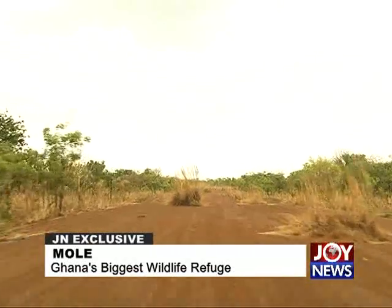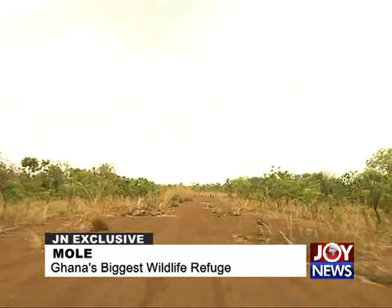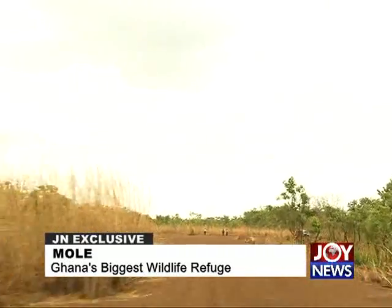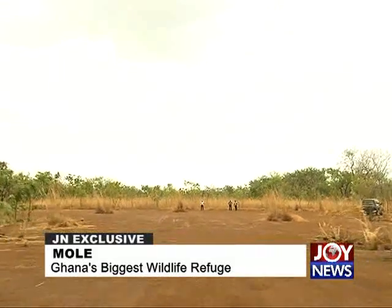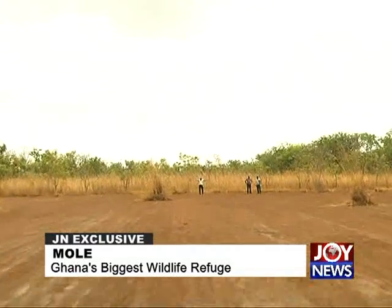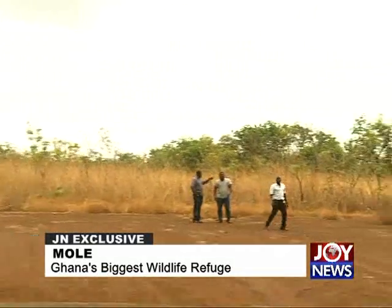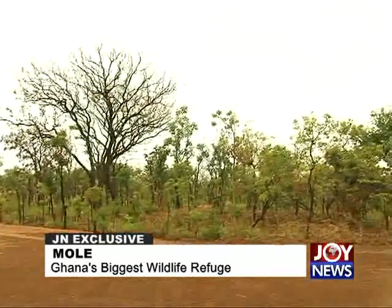I believe that if we're able to rehabilitate that airstrip, somebody wanting to come and enjoy Mole for a day, you travel 14 hours, the people want to come, but the travel time is too much. So I believe that if the Mole airstrip is rehabilitated and expanded, some of these airlines can even choose to touch down in Mole, drop some tourists or pick some tourists, and that will even improve the transportation system.